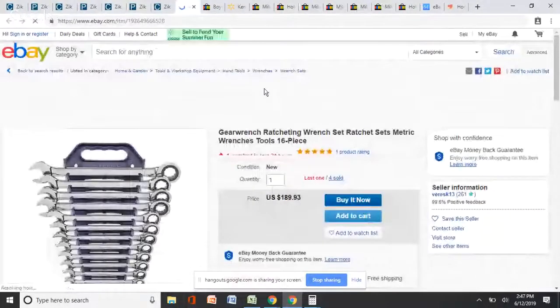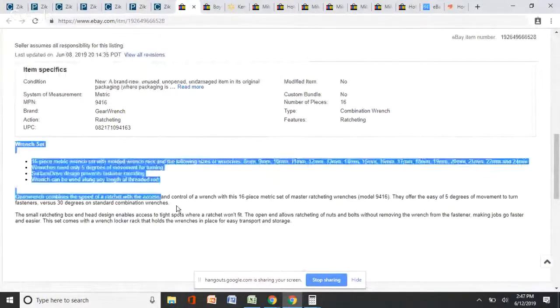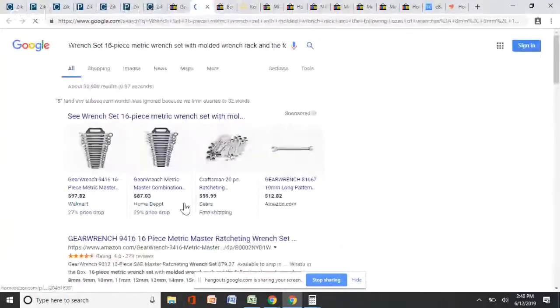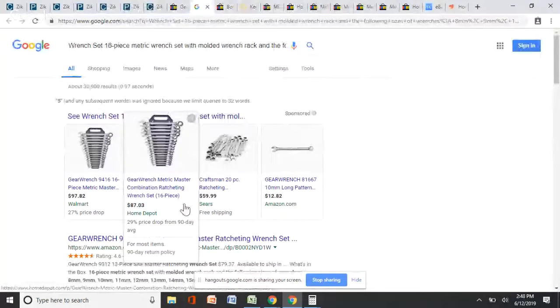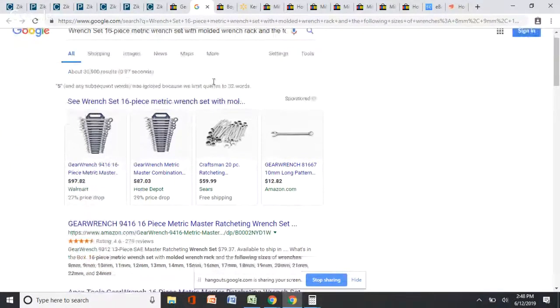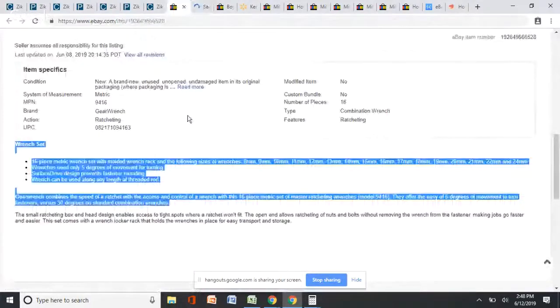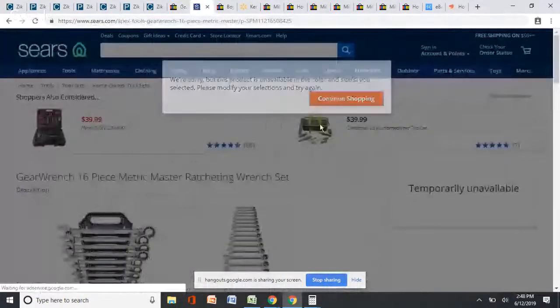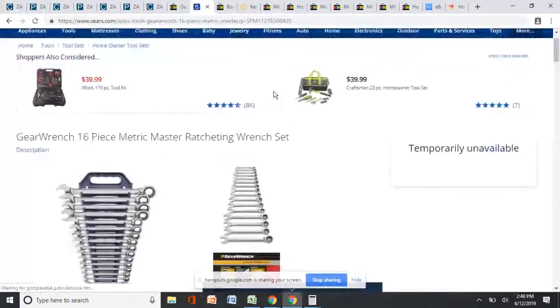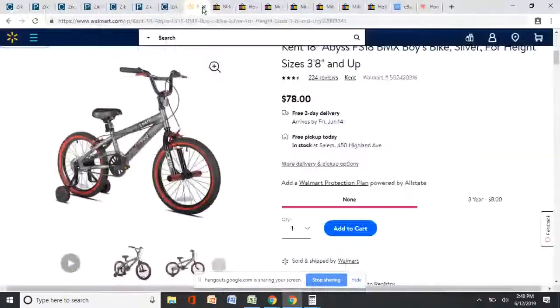Okay, let's see. This looks like Gear wrench. All right, let's see. Checking the live chat again. All right, let's see. Amazon, Sears. I believe this is a Sears item. No longer available. Okay, that's fine. Not using this one. Yeah, let's X this out and X this out. Okay. How about this one?